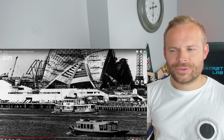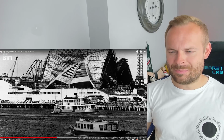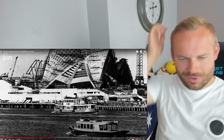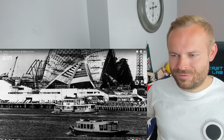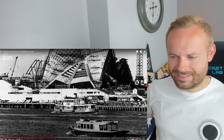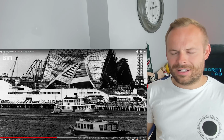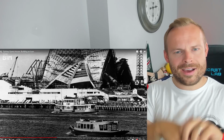So the support columns had been built before the actual design had been finalised. So what if they didn't fit? What if the roof was too small or too big, and therefore the support structures just didn't fit, like trying to fit a circle into a square hole?